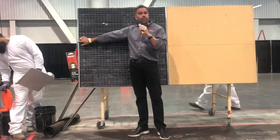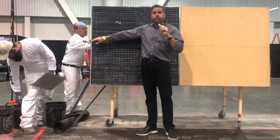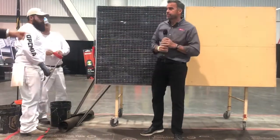You notice the keyholes in there as well. We don't want to get any crack in there at all. If you want more information, we've got it over there, but this is the finish right edge KCB. They're going to go put some mud on that. Yeah, go ahead.